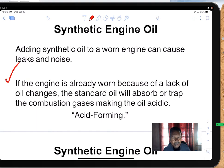If the engine is already worn because of a lack of oil changes, the standard oil will absorb or trap the combustion gases, making the oil acidic. That's what oil does. That's actually why you change the oil, because you want to get rid of all that acid and chemicals that are collected and trapped in there. That's its job.